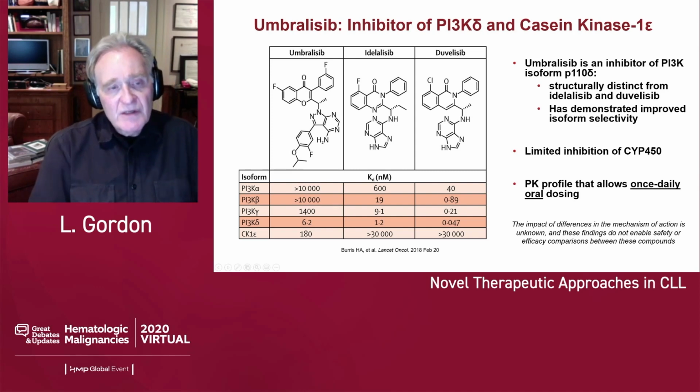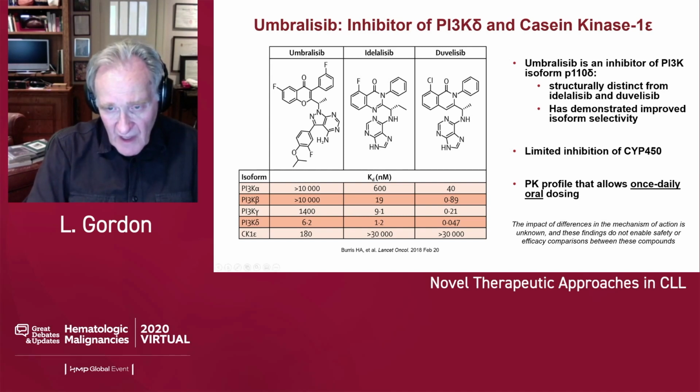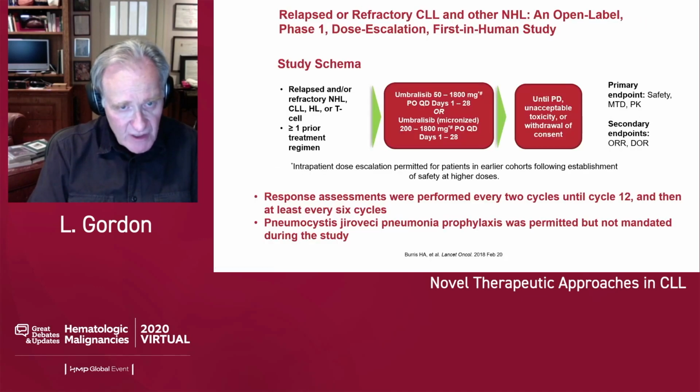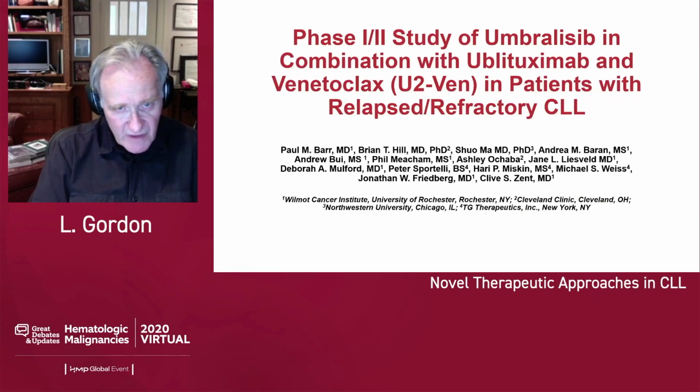So the newest PI3 kinase inhibitor, umbralisib, interesting drug, inhibitor of the isoform P110 delta, structurally distinct, limited inhibition of CYP450, and PK profile allows once a day dosing, perhaps an advantage. Phase 1 data are shown here, different dose schedules. And this is in patients with many malignancies, CLL, Hodgkin's, T-cell lymphoma, other non-Hodgkin's lymphomas in a phase 1 study.